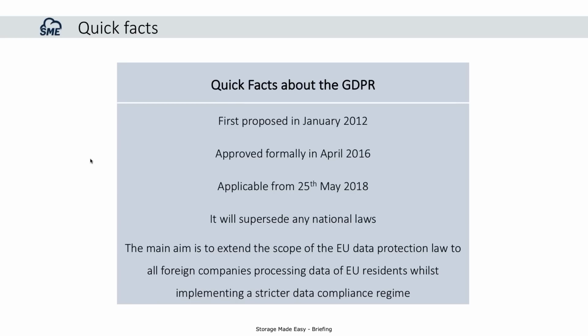So the GDPR was first proposed in January 2012, formally approved in April 2016, and it's going to be applicable from the 25th of May 2018, so under a year now. It's a regulation by the European Parliament and also the Council of the European Union, and its main intent was to strengthen and unify data protection for all individuals within the European Union, but also to address the export of personal data outside the European Union. Its primary objectives are to give control back to European citizens and residents of their personal data, and also to simplify the current regulatory environment for international businesses by unifying regulation within the EU.